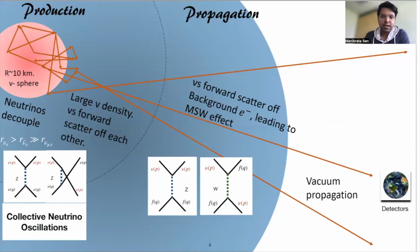So for a theorist, this whole problem is very complicated, and it helps to break it down into its simplest form. You have a supernova envelope. There is a central core, a neutrino sphere. This extends for about 10 or so kilometers. And inside this core, neutrinos are collisional. The surface of the neutrino sphere acts like the surface of free streaming for neutrinos.